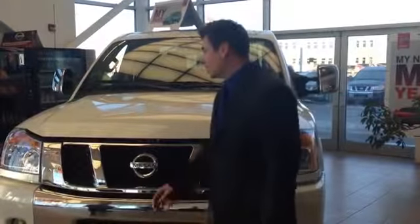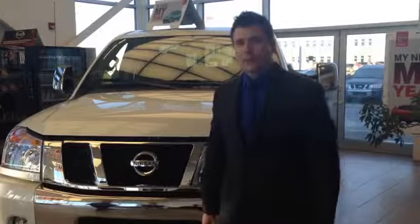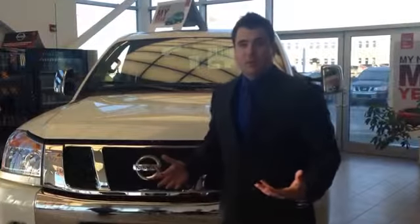Even now, even though the truck came out in 2004, it still competes head to head with all the vehicles that are on the market and outsells a lot of them. They have to continually revamp theirs. Nissan just put a product on the market that was good for a long time.